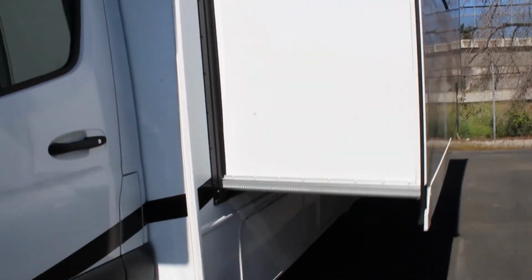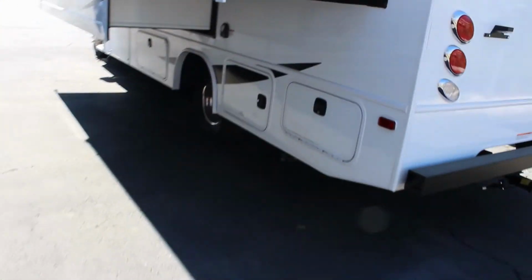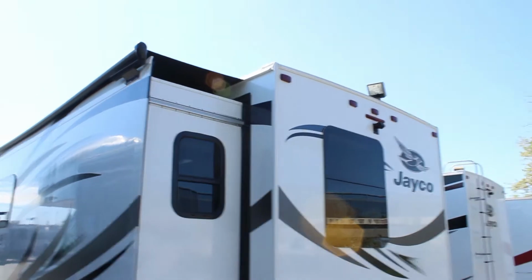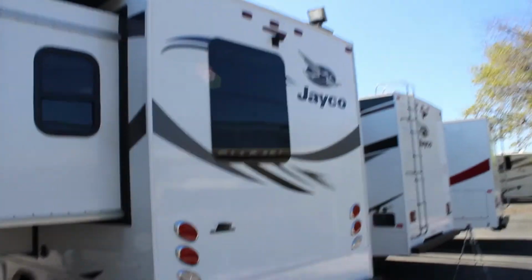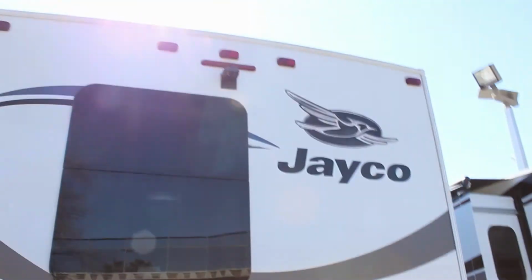Very easy driving vehicle. The Sprinter chassis has one of the best, most comfortable handling chassis that you can possibly get in the market today, and you're really going to enjoy just how nice this feels going down the road. One of the major things that you get with Jayco is those Goodyear tires. Those are E-rated tires. They're 80 PSI tires, so you can actually fill them up at gas stations. You don't have to go to the truck stops. Nice backup camera action here.